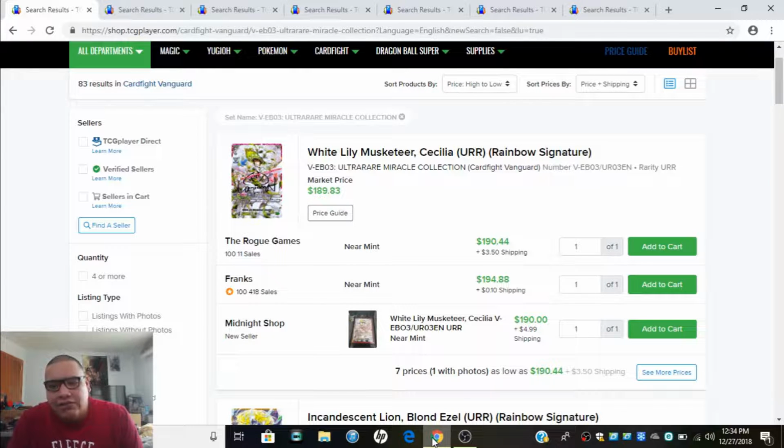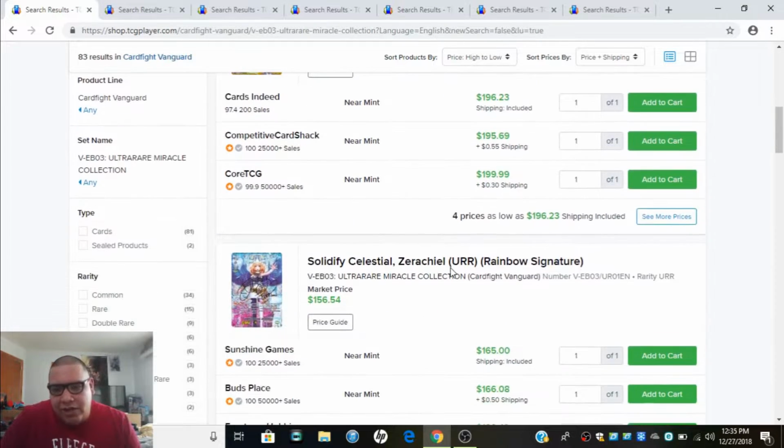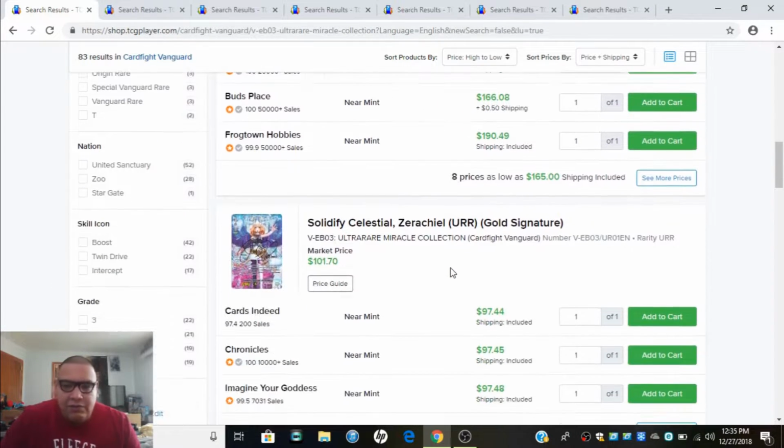So right now at the moment, let's just jump right into it. Of course, if you guys don't know, the latest set that we just got, Ultra Rare Miracle Collection, and of course we got the Rainbow Rares. Rainbow Rares are pretty much sitting at 200, 190, between 190 and 200, which is pretty good.